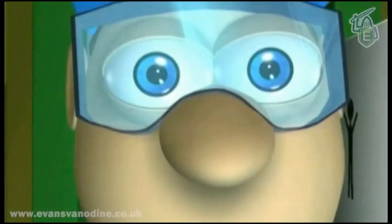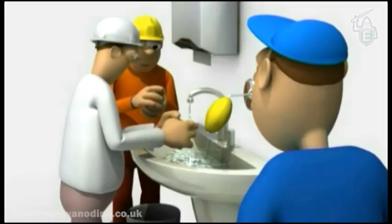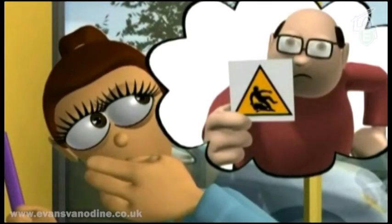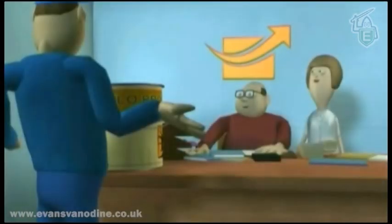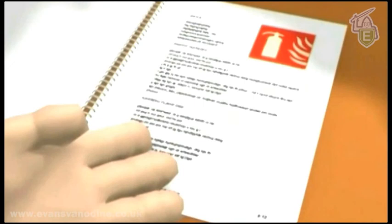Always wear the appropriate personal protective equipment. Store it safely, keep it clean, and report any defects. After using any cleaning products, always wash and dry your hands. Advise your colleagues of unsuitable working practices. If you are unsure of how to use a cleaning product, consult your supervisor or manager. Evans Vanodine advise protecting your hands for prolonged chemical use, even when using non-hazardous products. Know and follow your company's standard operating procedures.